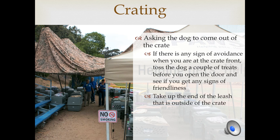And so when we do want to get the dog out of the crate, we do want to look for any sign of avoidance. When we're at the crate front, we can toss the dog a couple of treats, show them that we're there to be friendly, and then making sure before we open that door to get that leash in our hand and secure it.